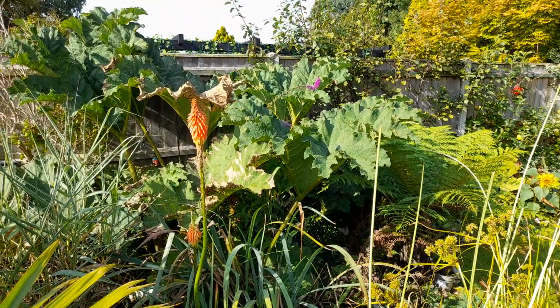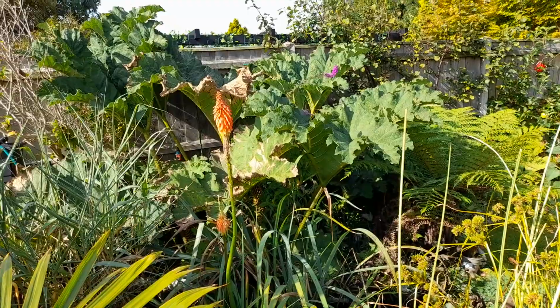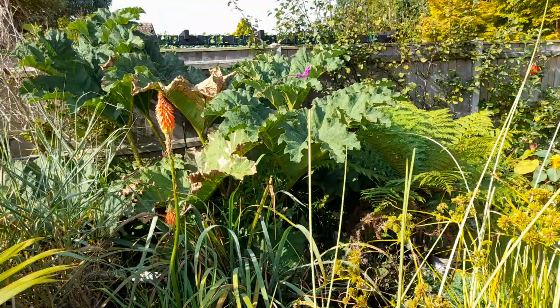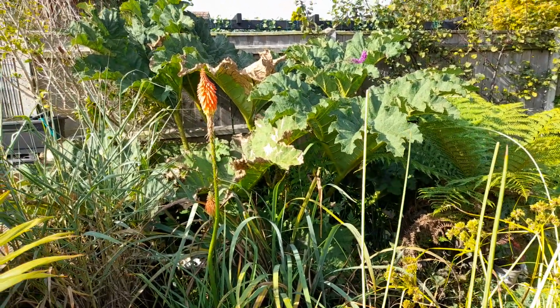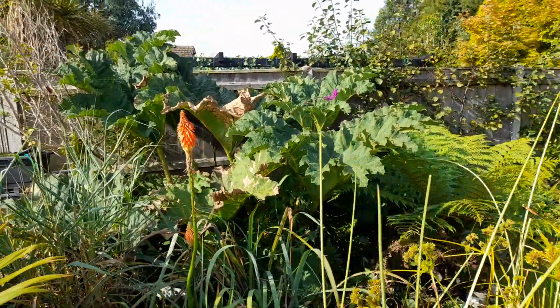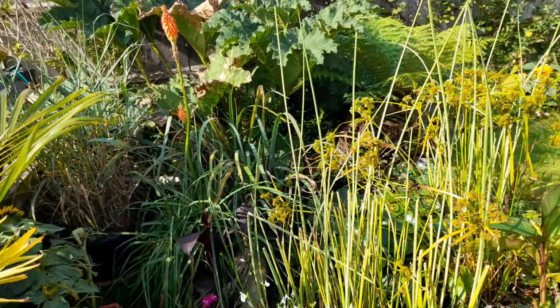Gunnera is starting to wilt. Again, we've had no rain. We had a little drop yesterday which did nothing. That was literally just a five-minute spit of rain, it wasn't even a shower. So the Gunnera has really struggled the last month. It's been so dry, and you can see the leaves are starting to brown up. Not concerned, that'll start dying off soon anyway.